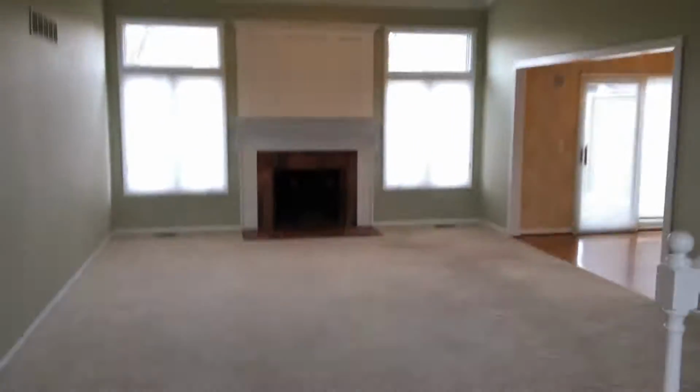Nice great room. Got the high 12-foot ceilings. Carpet, hardwood at the entrance. This is the first full bathroom. Doesn't need much work.